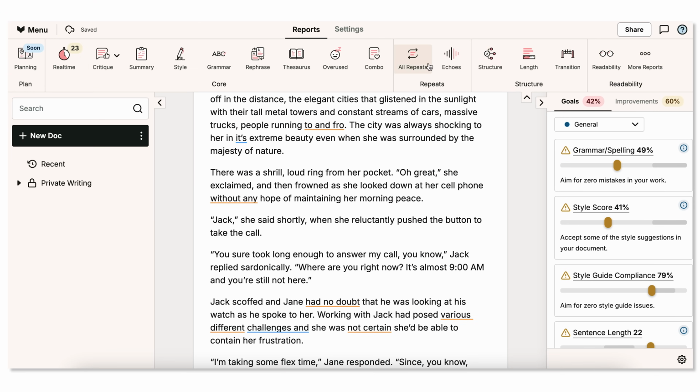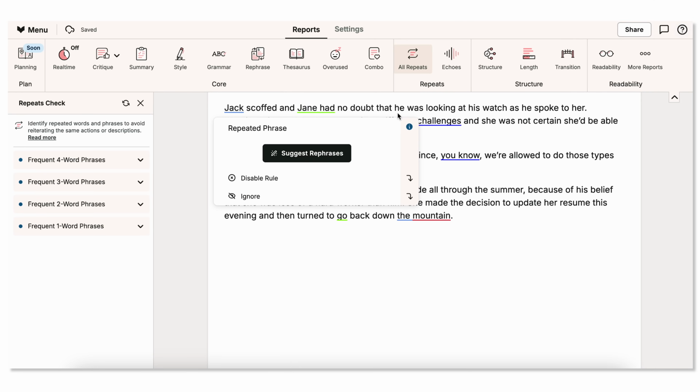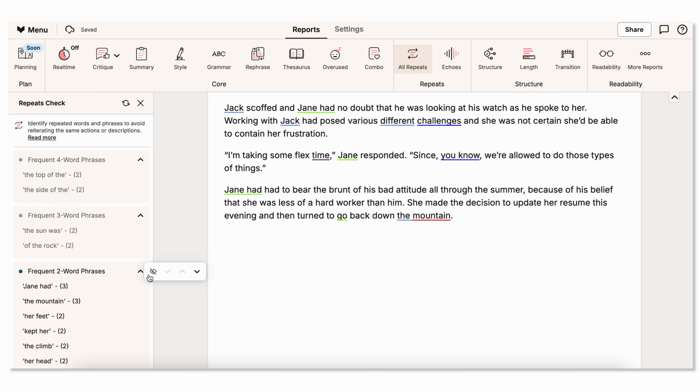But if you wanted to run a repeated word report, for example, you could select the report from the top toolbar in the desktop or web editor. Select any filters you'd like to use to drill down to the specifics, and then ProWritingAid will run the report and underline the issues in green. You could scroll through each error to see the suggestions and toggle the error type on or off.